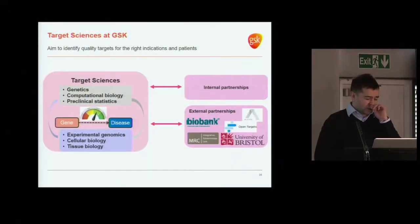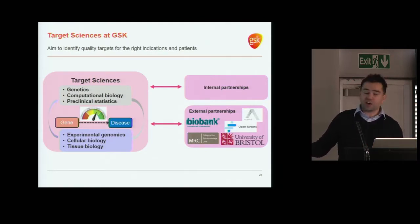I thought by way of introduction I would introduce the team in which I sit at GSK, which is Target Sciences. Now, this is a cross-cutting team that works across a range of different therapy areas with the aim of bringing genetic evidence, computational biology, in silico bioinformatic data, and a platform of high-throughput experimental validation to try and bring evidence for the best targets and bring those targets to the right indications and to the right patients.